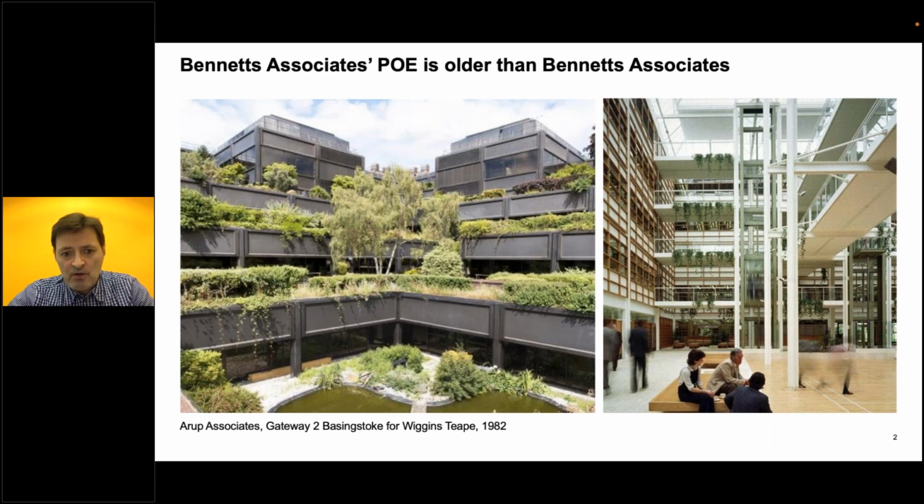And the project on screen at the moment is Wiggins Teape at Basingstoke, Gateway 2, done by Arup Associates, for which one of our founders, Rab Bennetts, was the project architect. And he was incredibly keen to go back and revisit this building over a number of years to try and understand how it was working. It was one of the first naturally ventilated HQ buildings that was done in the UK. And I think that really helped establish, if you like, the culture of evaluation, POE, within Bennetts Associates.